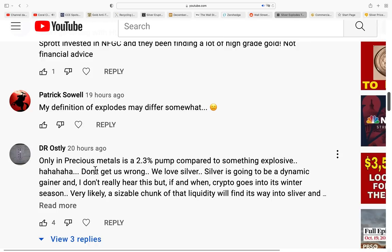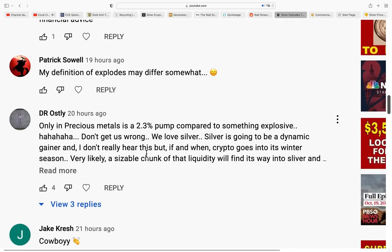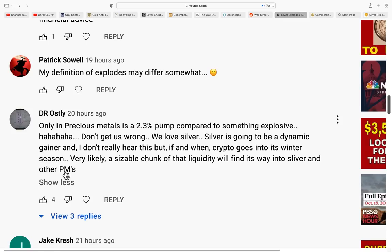Dr. Ossie says mostly only in series 2.3 is considered something explosive. Don't get us wrong, we love silver. Silver is going to be a dynamic game. Yep, silver, as Ted Butler points out, there's probably 1% of 1% of the investment money in Wall Street in silver. You get any type of real move into silver, it's just going to go stratospheric.